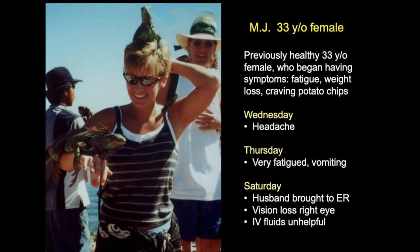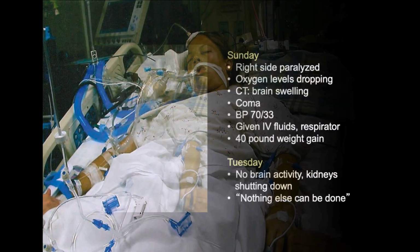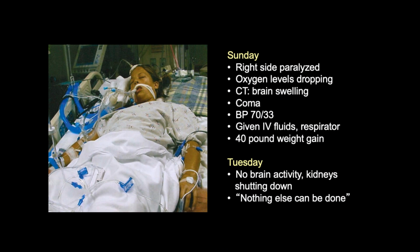Now, take a look at the color of her skin. And see the color of her skin? She almost looks jaundiced. She's so yellow. Compare her to her husband's skin. Sunday, she has right side paralysis.